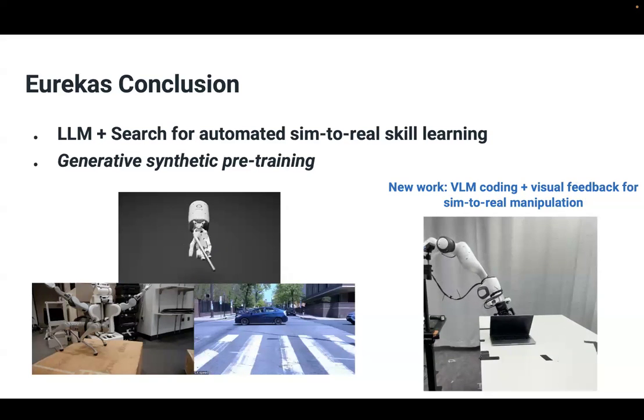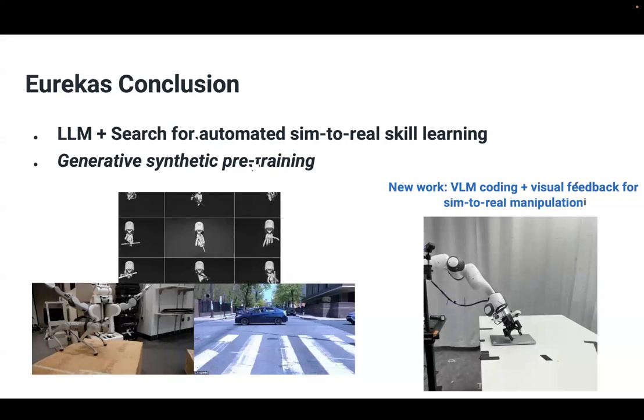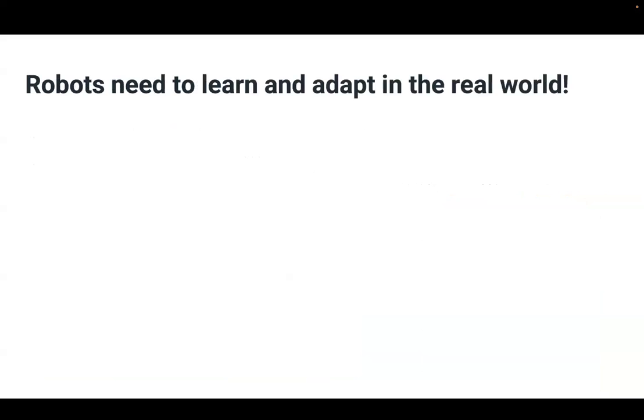Yeah, so we also have a newer work that I'm not going to talk about now that scales this similar kind of idea to do sim-to-real manipulation.